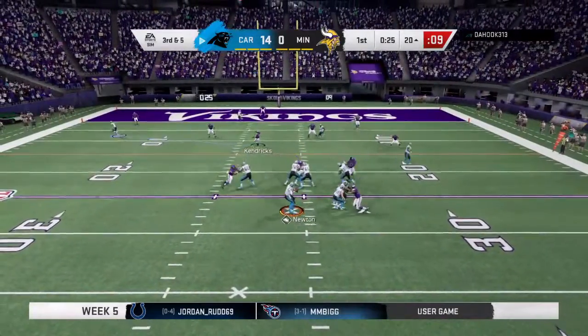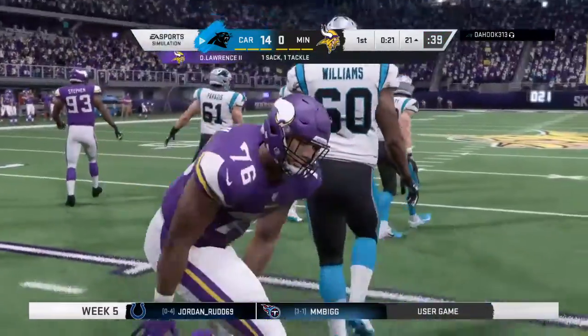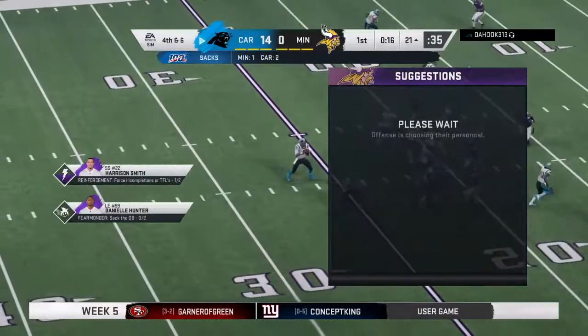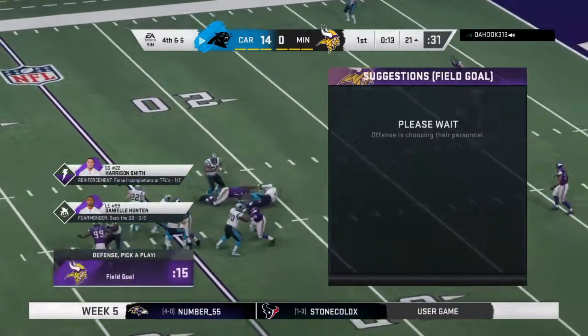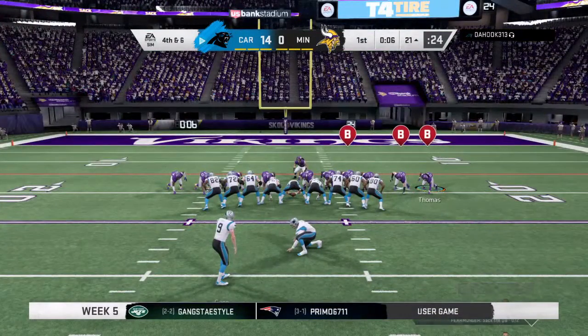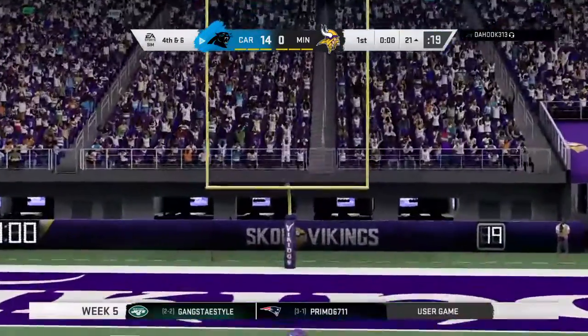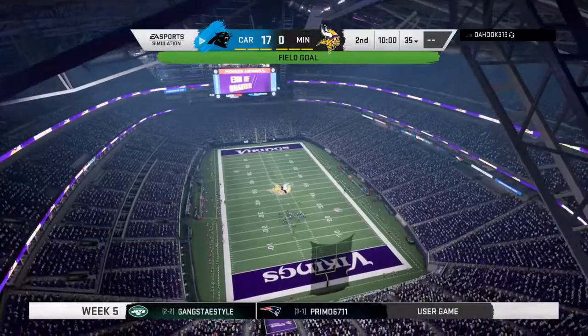From the gun on 3rd down, Newton. And he can't get rid of it. He's taken down. Dexter Lawrence able to drop him for a loss of 2, and that will bring up 4th down. 4th down, and here's Graham Gano now in the field goal unit for the Panthers. This will be 38 yards out. And the 11-year veteran bangs it through. 17-0 our score after 1.